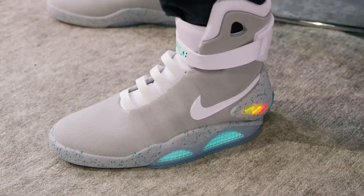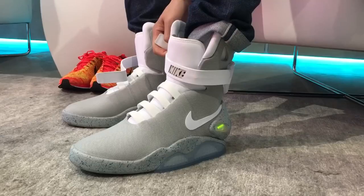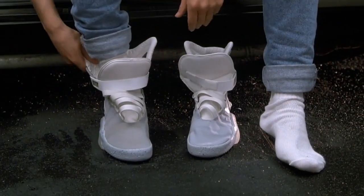The Nike Mag's design was straight up futuristic. We're talking high top silhouette, glowing LED panels, and an electroluminescent Nike logo. It was like someone took a spaceship and turned it into a sneaker. Marty McFly was basically a style icon from the future. Fans worldwide were hooked. The idea of self-lacing shoes captured everyone's imagination. It was like a sneakerhead's dream come true, and people couldn't stop talking about it.